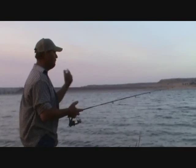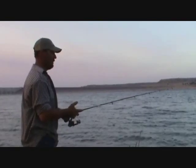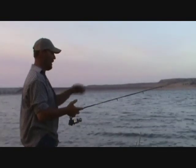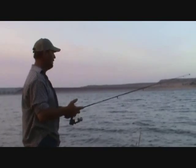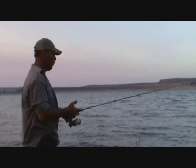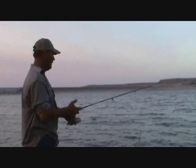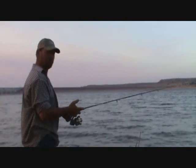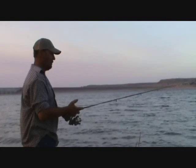Got a little wind coming from the west blowing into us, which is kind of not a bad thing. Fish like to basin, you know, as the wind comes in, it just pushes their food right to them. They're sitting on any kind of structure out here, whether it's some weeds or a branch, log, rock. They're an ambush fish. They like to ambush their prey.